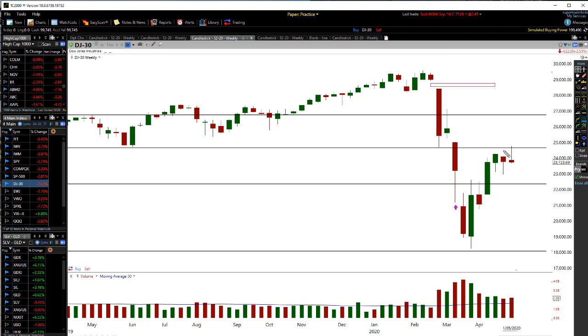See how we're just going sideways through here? We're not really doing much for the last 3 weeks overall. As you can see, the open and closes for the weeks have been pretty close. And we're doing the same, we rally up and reject off here. So I wouldn't be too surprised if we saw this sort of action happening next week. Now, with that being said, I don't see a new low being tested with the Dow Jones.